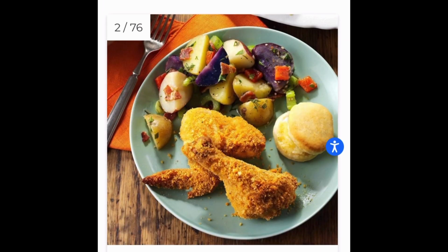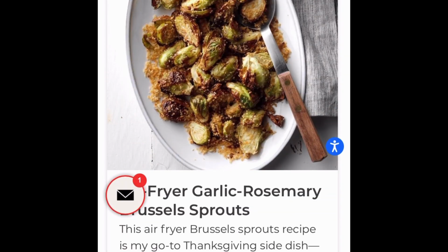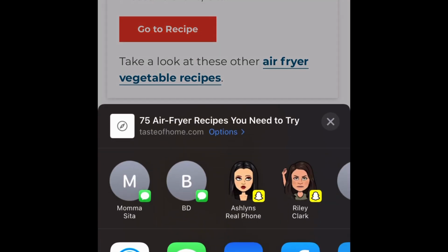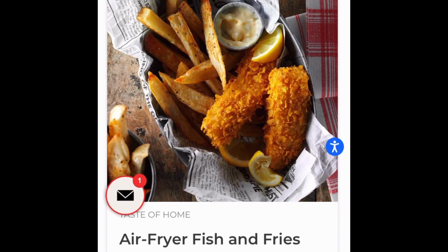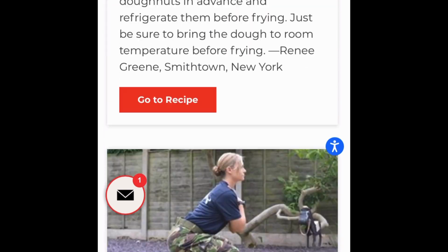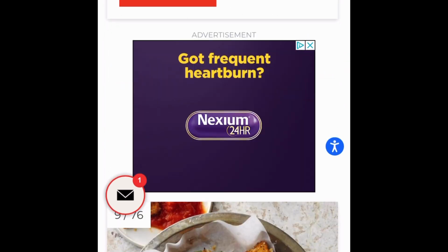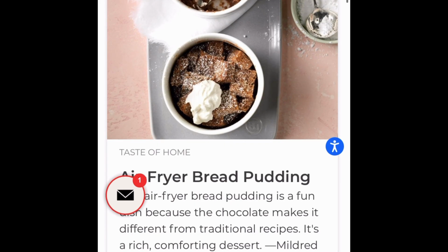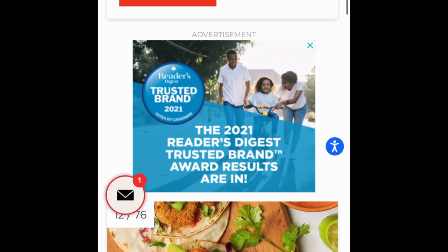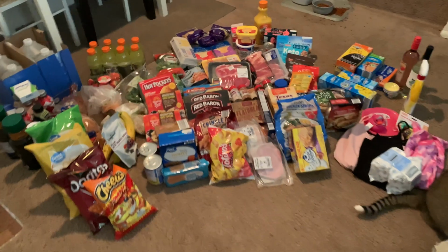I also really have been loving my air fryer. There are so many amazing things that you can cook in it. Super cheap, super affordable. Again, that is what I am looking for. Cheap and affordable meals, things that I can bookmark, things that are freezer friendly. And this is how I come up with a basic grocery list before I actually shop at all.